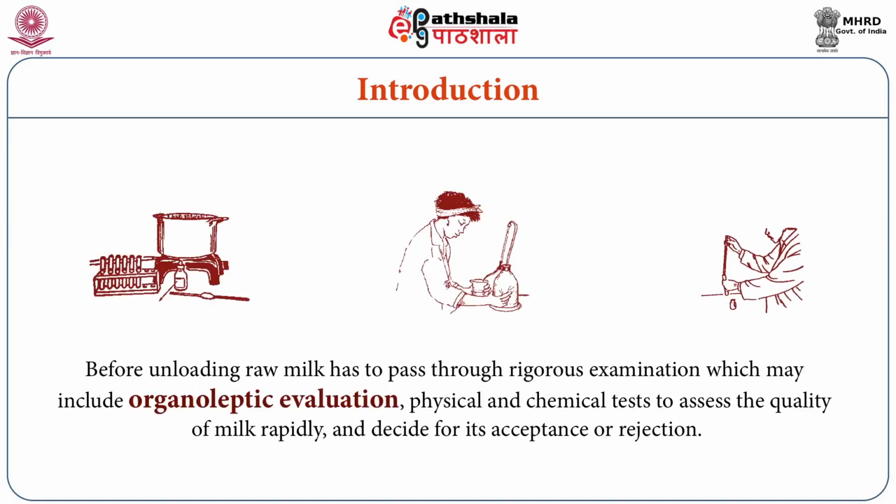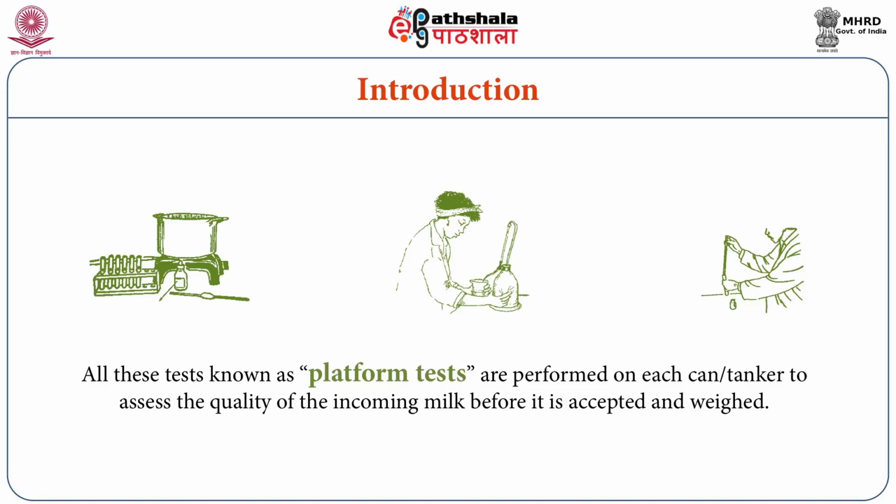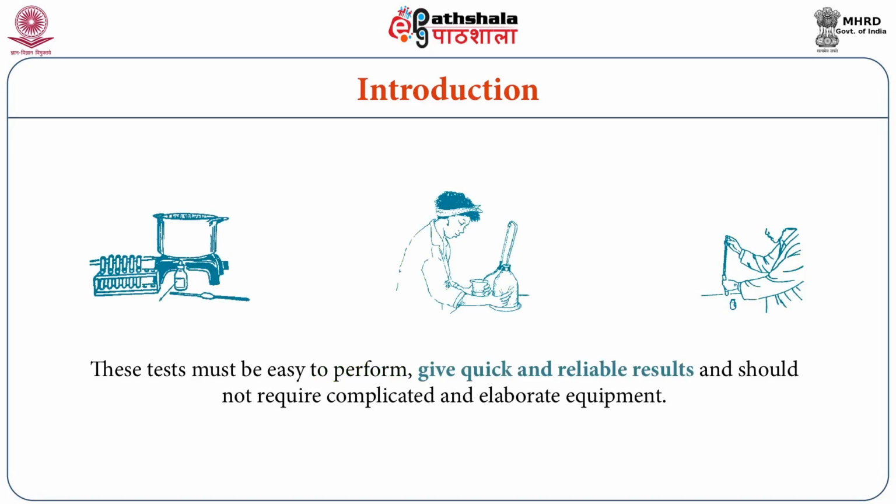Before unloading, raw milk has to pass through rigorous examination which may include organoleptic evaluation, physical and chemical tests to assess the quality of milk rapidly and decide for its acceptance or rejection. All these tests are popularly known as platform tests. They are performed on each can or tanker to assess the quality of incoming milk before it is accepted and weighed. These tests must be easy to perform, give quick and reliable results, and should not require complicated and elaborate equipments.